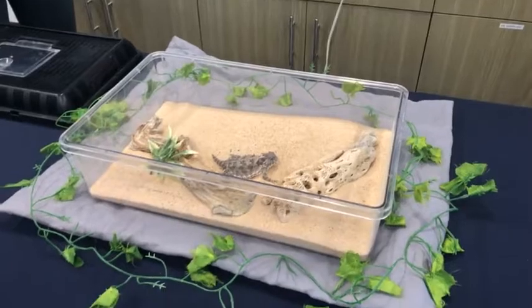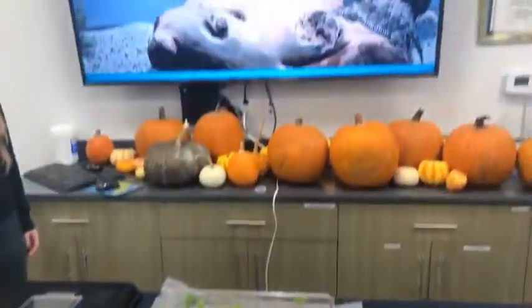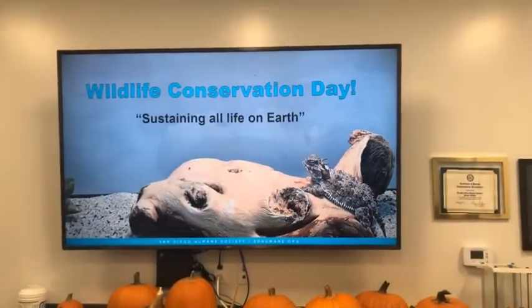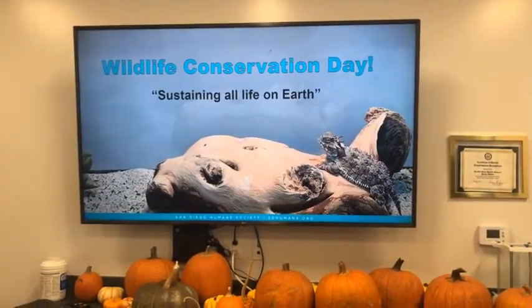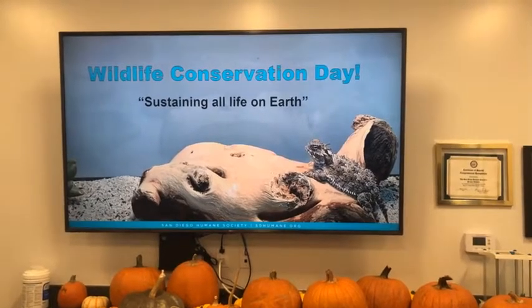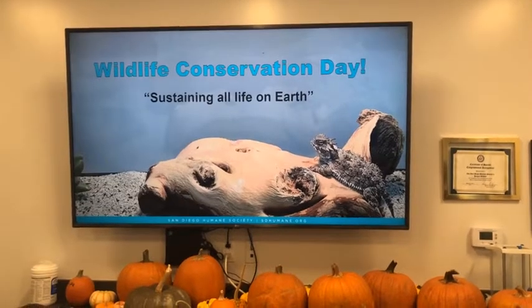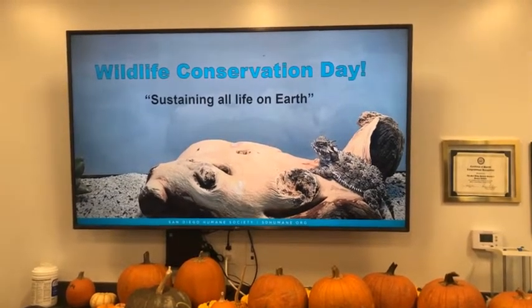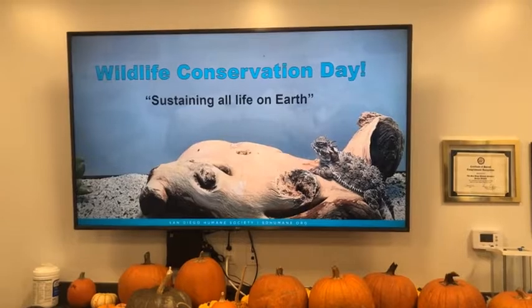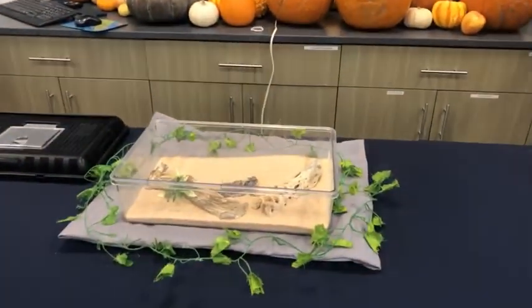But this little kid is too cute, and I'm super happy that we're able to utilize him as an education animal, and especially on a day like today, which is Wildlife Conservation Day. And the 2020 theme is sustaining all life on Earth. So not just in San Diego, not just California, not just the United States, but the entire world, my friends. All these animals, plants and animals, really need our help. We really need to start doing our part to help these animals out, help out the plants.